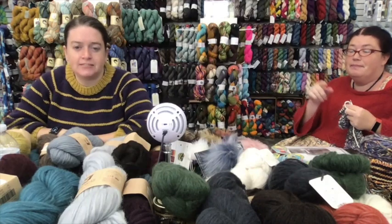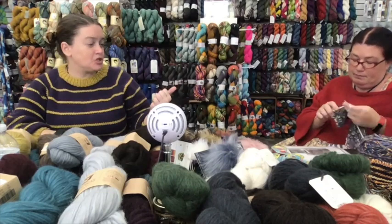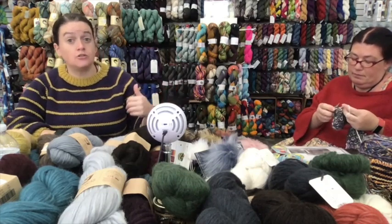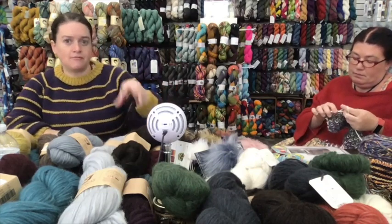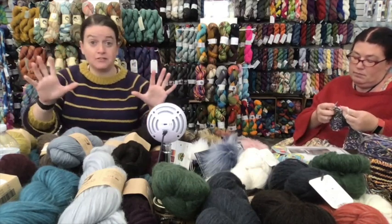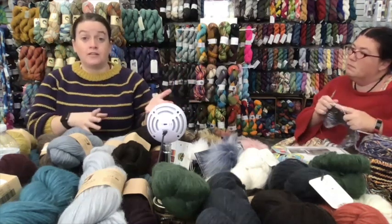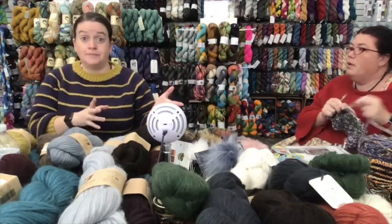We tried with one of the yarns, Sugarbush Chill, to put all of the same family together so we could hopefully get the color right. Because if I put a red with a teal, like Liz likes to knit with, one of the colors might look right and the other one won't.